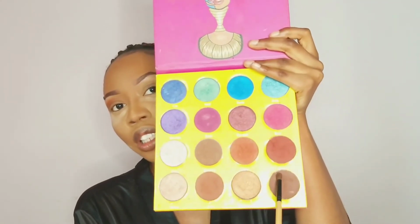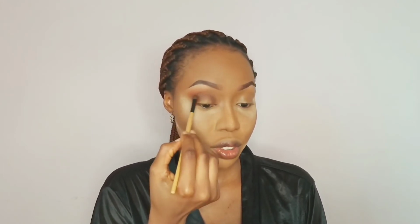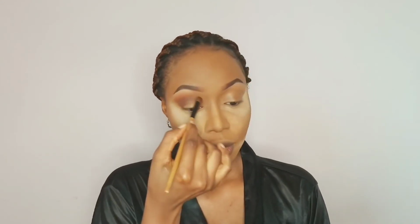I'm going to use this smaller brush to apply the darker brown shade. This step is to deepen my crease. The first step was my transition, in case I didn't say that. So this one is to deepen my crease area, make it darker. So I'll take it up a bit just so that it can blend in properly with the transition color. Blend the both of them together.